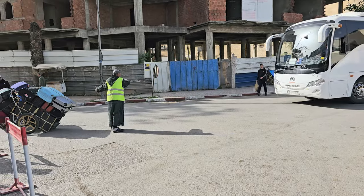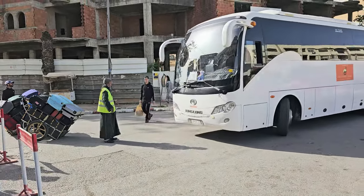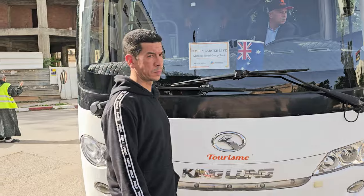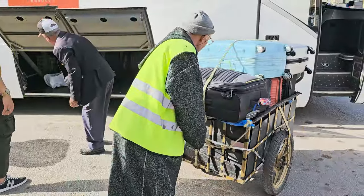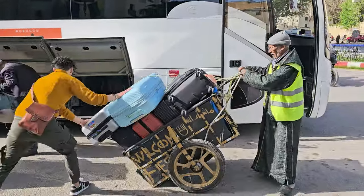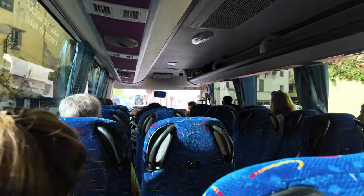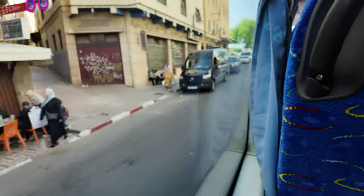Come roving with us today as we leave the historic medieval town of Fez and head south towards the Sahara. That's our luggage, and that's our bus, with Aussie flag at the front. On the road again. Just can't wait to get on the road again. Goodbye, Fez.